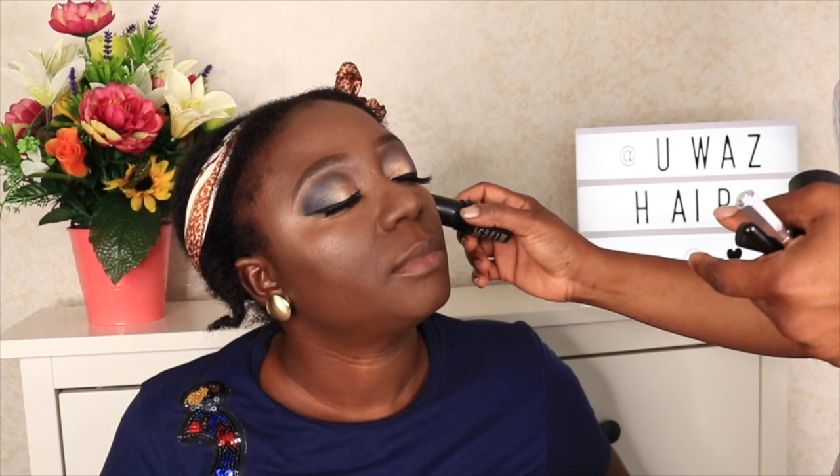Now to contour, we're using this Kiko foundation stick. There were so many places where we laughed too much, so I couldn't put those clips in.